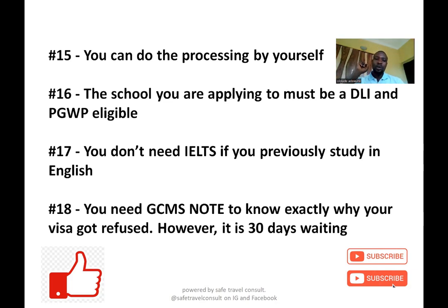And take note, to get GCMS notes, you will have to wait for 30 days. Okay, I think because of these 30 days, some people will be in a hurry to reapply again and they will still get denied. So it will take you 30 days to get your GCMS note. And GCMS note can only be requested by somebody inside Canada. If you are not already inside Canada, you need somebody inside Canada to do it for you. Don't worry, there are companies that offer this service of GCMS notes.